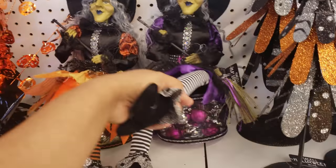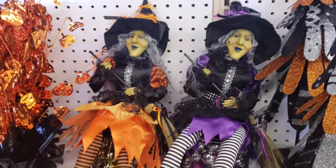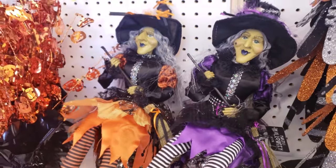And these witches, they come with like some decor piece on the bottom. So that's what they look like. They got orange and purple. These are going to be $50.